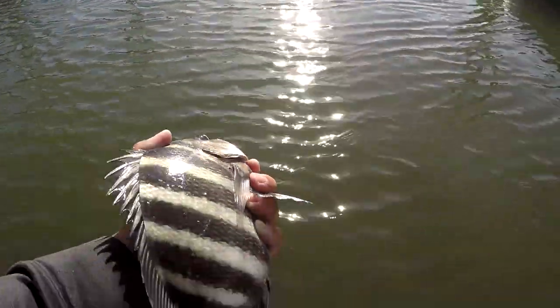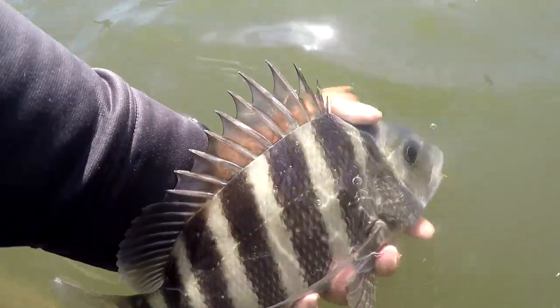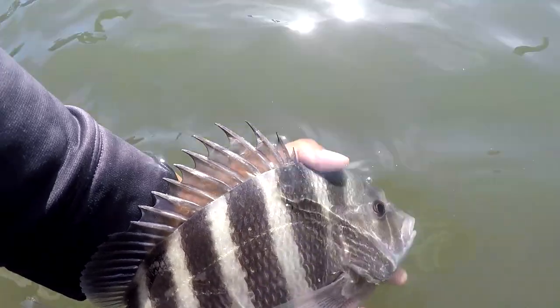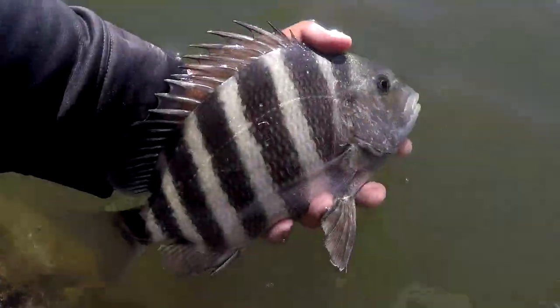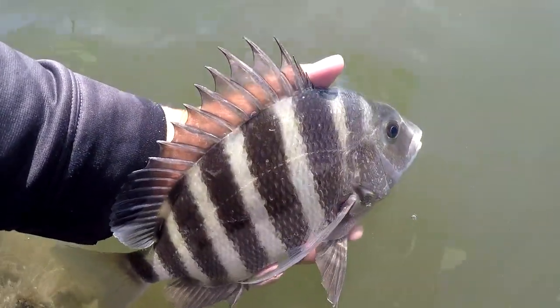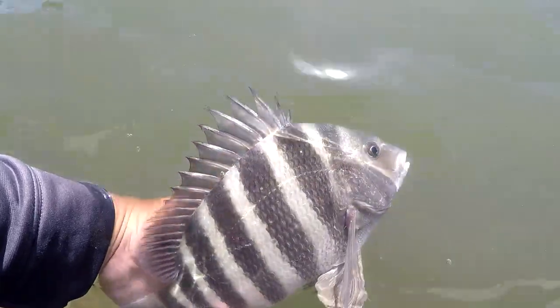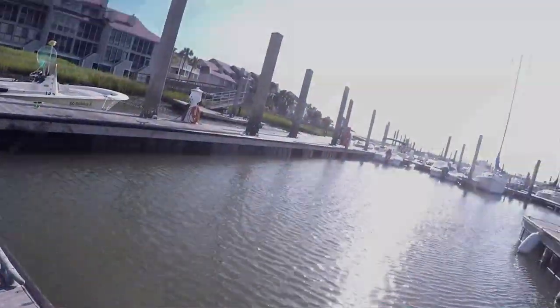All right, guys, let me release the sheepshead here for you. This one's going back where it belongs, all right? Too small. I think it's 14 inches to take one of them home. You know, just gotta release it. Give it a little bit of time. When it's ready, it goes down. It's been outside of the water for a few shots, you know. I don't know how sensitive these fish are, so. Okay, he's good to go. All right, that one's good to go. Apparently not that sensitive.